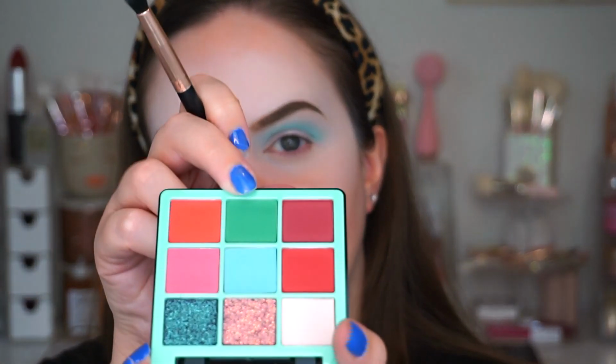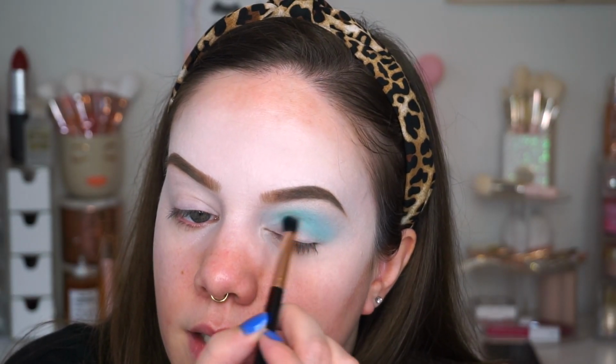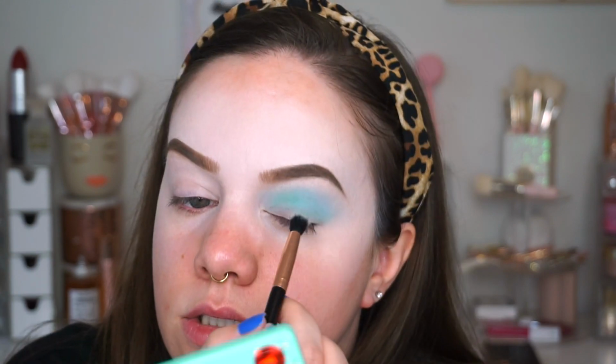Lost a little pigmentation there, but you can still see that color is crazy. That really blended nicely. You can see how it spread so evenly. I'm going to take this, which is actually a little Profusion shadow brush. It's actually really nice. I think I'm going to take a little bit of this green right here. This one is C2. I'm going to start to place that a little lower into the crease.